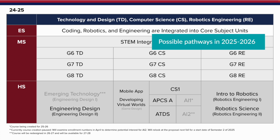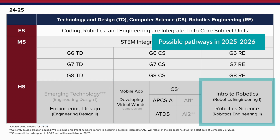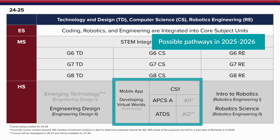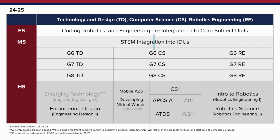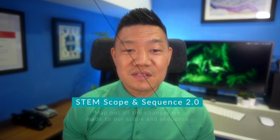High school students who are interested in technology and design can continue their learning through the Engineering Design 1 and 2 course. For robotics, they can continue with the Robotics 1 course and the Robotics 2 course. In computer science, students can continue their pathways with Computer Science 1 to a pathway in Artificial Intelligence or a pathway towards AP courses. With all this work, it was now time to map out all the changes we made to our scope and sequence.